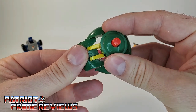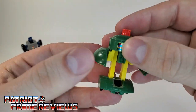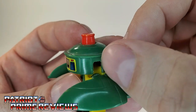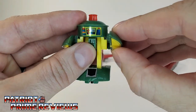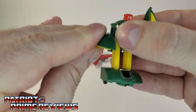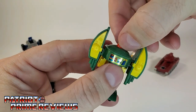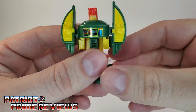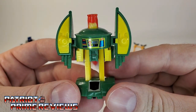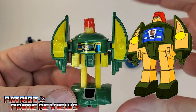you're going to take the front section, pull out, and flip down while flipping this section up, forming the feet. Then you're going to take these side panels and work them up along this groove right here. So you kind of bring these up, rotate forward, do the same with the other side. There we go. And you're going to take this little red section here, pull straight up, and there's Cosmos in robot mode. And he's fairly close to his G1 cartoon counterpart, though he doesn't look as squat.